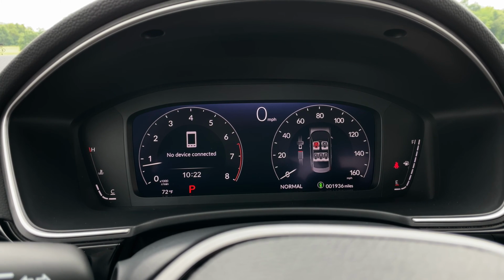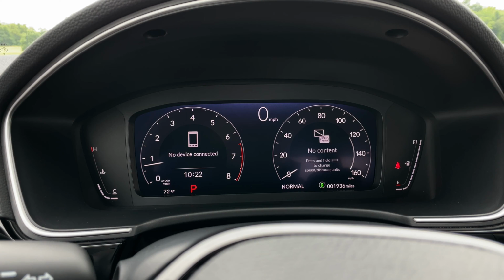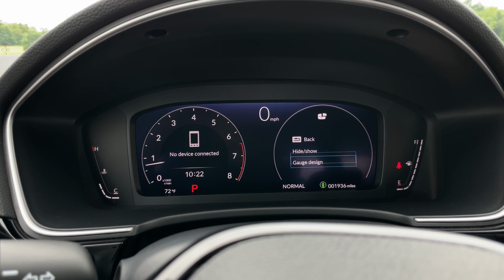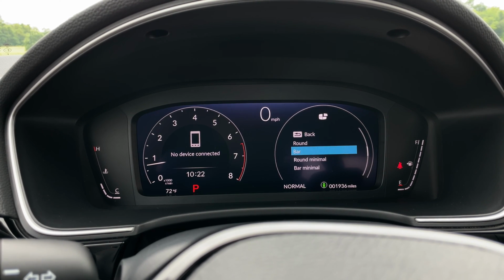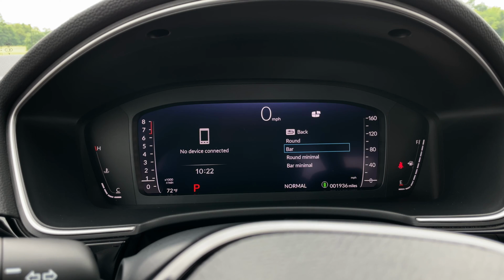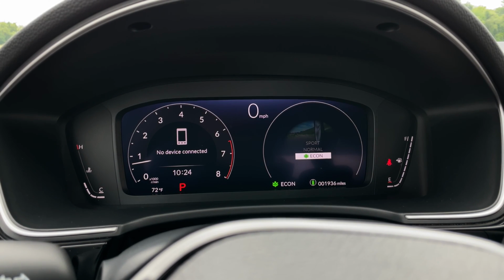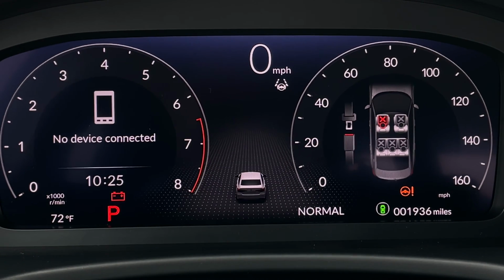Next up, since everyone is doing digital gauge cluster displays, the new Civic has to as well to keep up, and it's actually pretty nice. You've got a 10.2-inch display, and overall it's pretty clean and pretty informative. You've got 2 viewing modes, including round and bar. I personally don't like bar. I like to keep it in round. It looks much better. And it'll do some minimal color changes when you switch through the drive modes, so that's kind of cool.